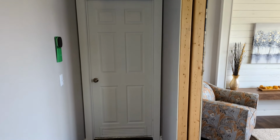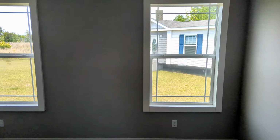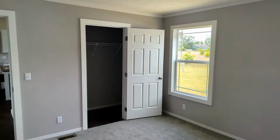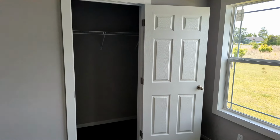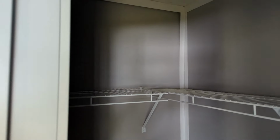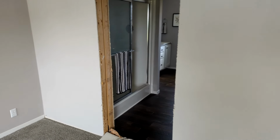Here to the master bedroom. And we have Amber in here. Hello. Hi. You have two windows. Nice large room. Walk down here to your closet. Wrap around wire racks. And I know y'all don't like these wire racks. I don't either, but that's what they use.